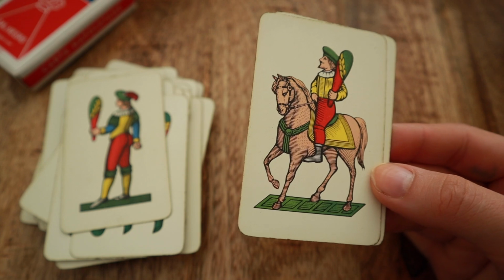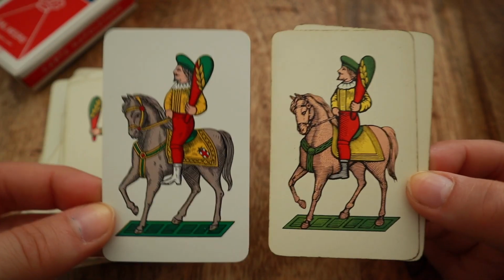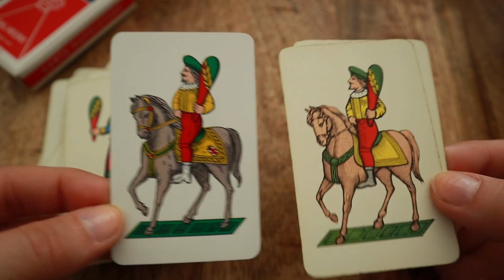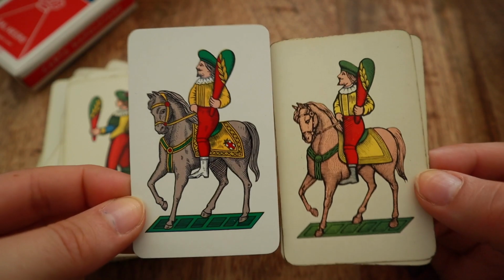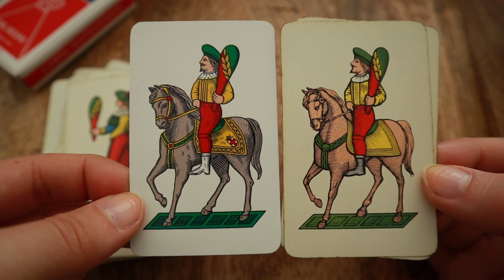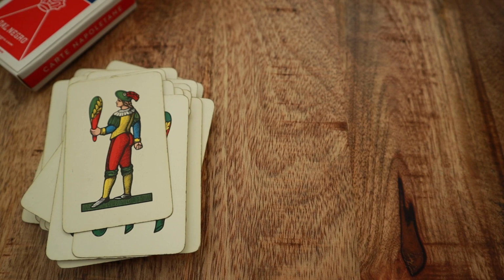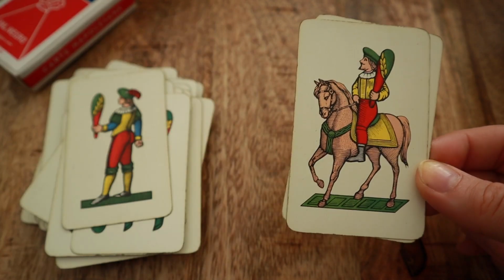In the new deck, it has some extra... Oh, look at the color difference. The old deck, this one, is much warmer. There's more detail on the new deck, but then also there's that little crest, which is, what is that again? I forgot. Something Italian? I forgot. Also the boots. Different. And just the overall face. In the old deck, this one, the knight looks younger.